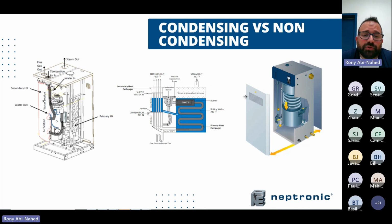So you need a neutralizer to use this type of unit. The big difference between non-condensing and condensing is on the efficiency side. A condensing gas unit can go up to 90%. Depending on what brand you're using, there is a very high efficiency non-condensing gas unit that goes from 85 to 87%, depending on modulation. So there's not a big difference on the efficiency side, but that's what exists on the market.